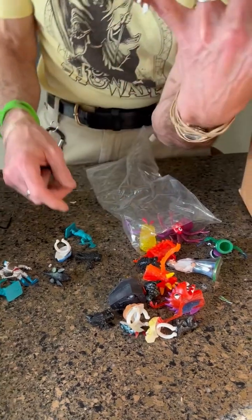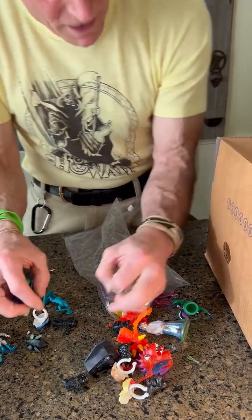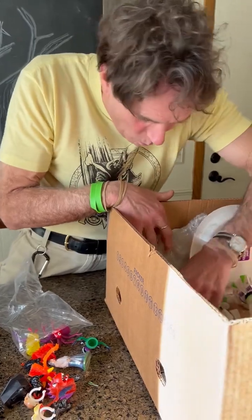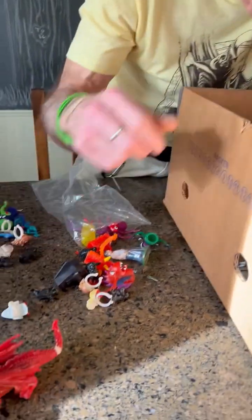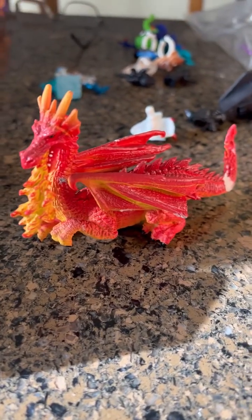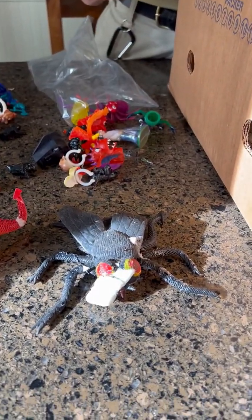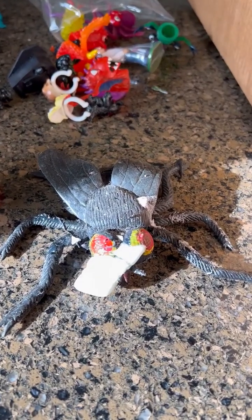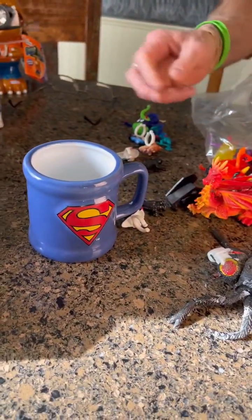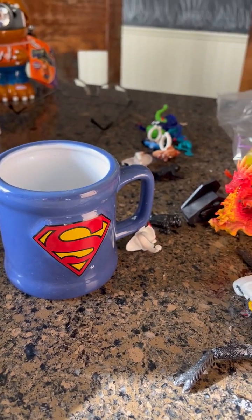I could just be like the Mandarin and have all these rings on my finger. And then you'd think I was an interesting person. There you go. Who else is in here? Oh, wow. Take a look at that dragon for a second. Oh, and then here's like a jiggler. Oh, but look, some of the packing peanuts melted on him. That's always a bad look. And then here's a 3D superhero mug. Yeah, and then there's lots of cool guys in here. I don't know where they came from.